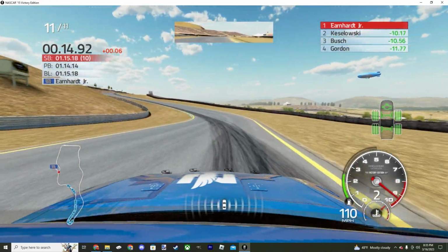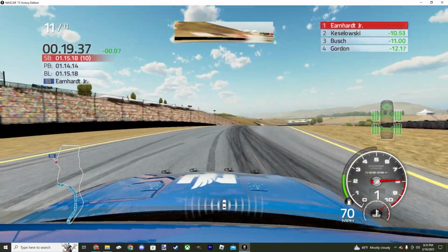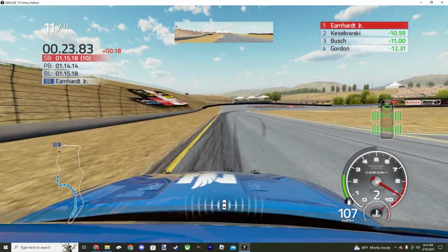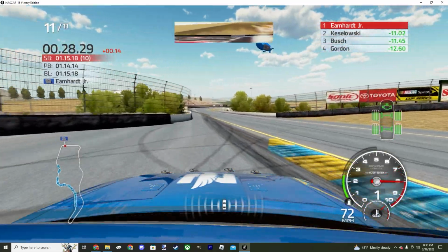Kyle Busch there in 3rd. Jeff Gordon, the top guy who had pitted on that one and only caution, in 4th place back there. As we continue, I mean, look at the gap on the mini map. We are so far ahead of the rest of the field. This is not even close.